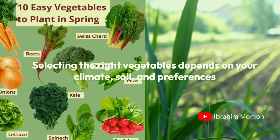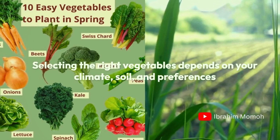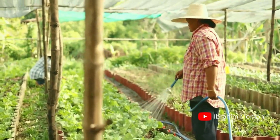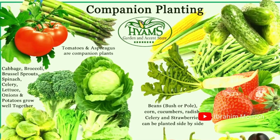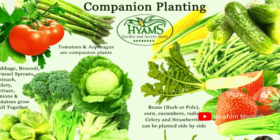Selecting the right vegetables depends on your climate, soil, and preferences. Choose vegetables suited to your local climate and space. Start with easy-to-grow vegetables like lettuce, radishes, and beans if you're a beginner.